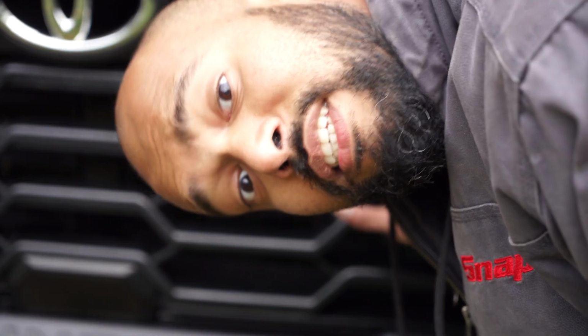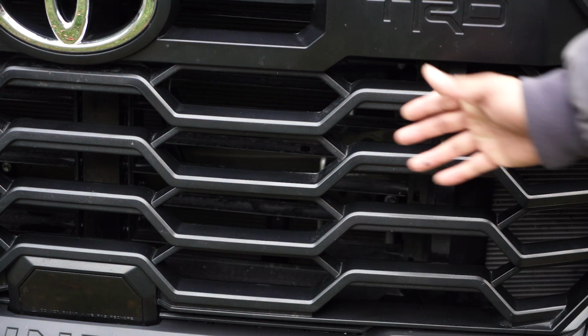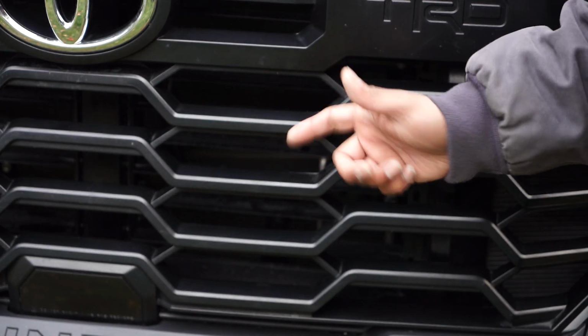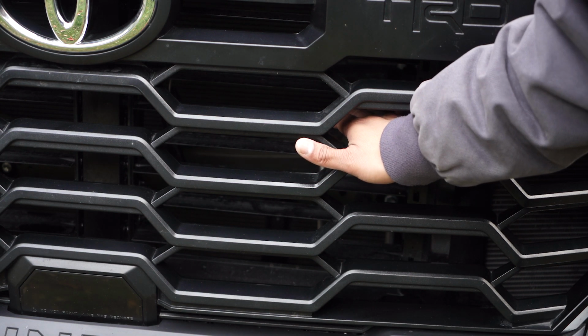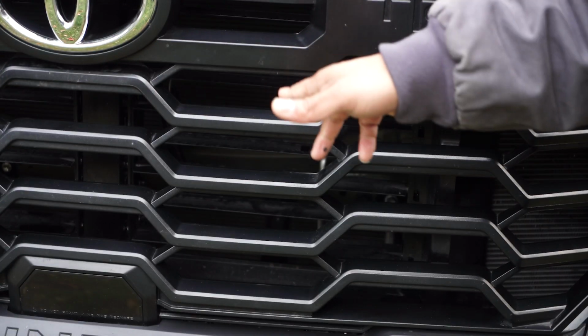These, don't touch them, don't play with them, because these are active grill shutters. They close off, I believe, when you are going 40 miles an hour or 60 kilometers to help you with the aerodynamics of it. They are very plasticky, as you can see, and very flimsy, and I've been told easy to break if you mess with it.